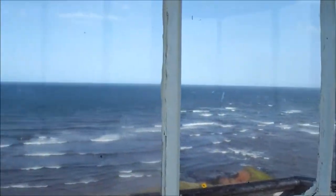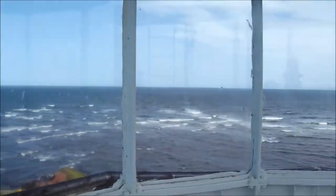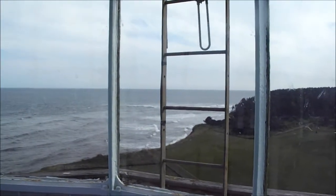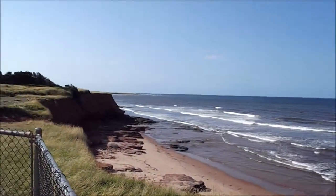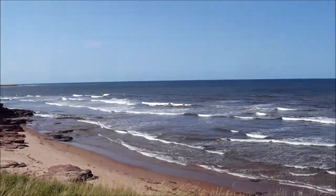This is awesome. I recommend doing this if anybody comes over this way. It's only $5 per person to get up to the top of the lighthouse, so do it. You won't be sorry. And there you have it, folks. East Point, Prince Edward Island. This is awesome. Really recommend coming over here.